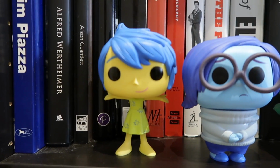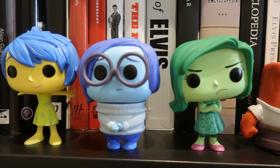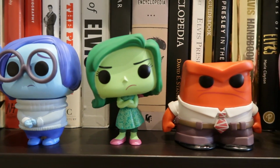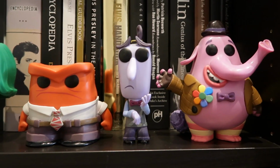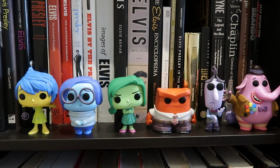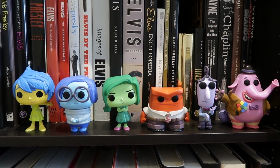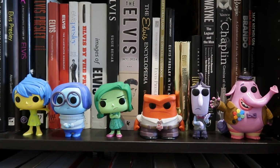This is one collection I never really wanted to begin with, the Inside Out figures. I only bought these because there was a collectible store nearby that was closing down, and they were having something crazy like 70% off. So I ended up buying all of them for really, really cheap. I just couldn't pass up some really cheap Disney pop vinyl, so I got the entire Inside Out collection. I really love them. I'm really happy that I did end up buying them.